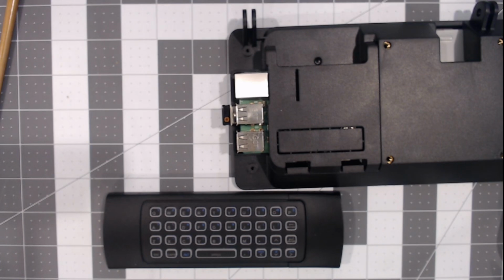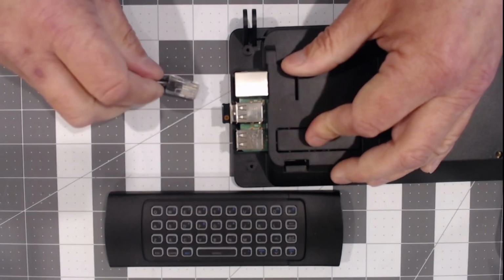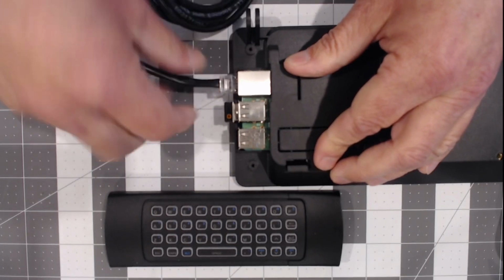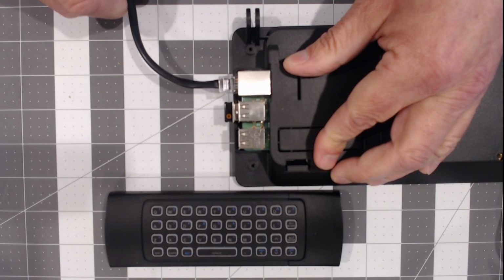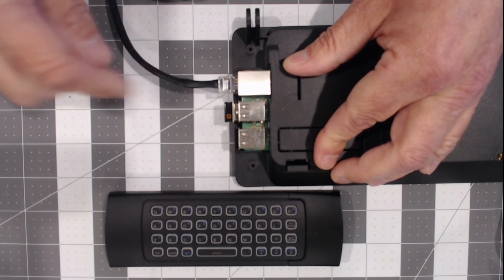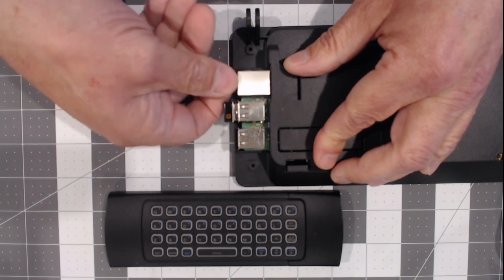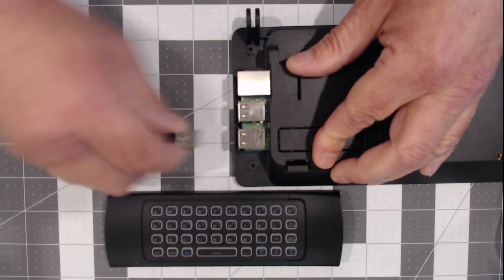If you, for example, plug in a network cable, in my use case, I don't need a wired cable. So, again, the maximum radius you want on a network cable is about that bend. You don't want it any tighter. So it's an ugliness factor, I think, that we don't need to worry about for this.